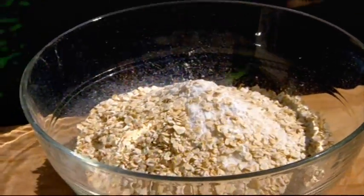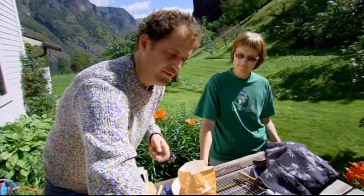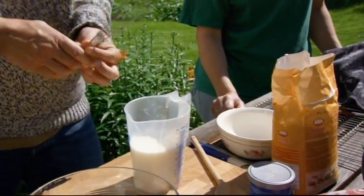So I'm now going to add some eggs to the milk. If you were to put the eggs straight into the waffle mix, you might get a kind of streaky egg effect. But by breaking them into the milk and giving it a good whisk first, you should have a very evenly coloured waffle.